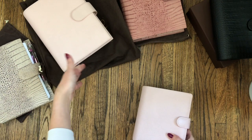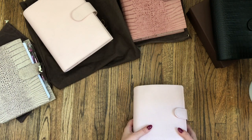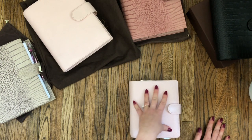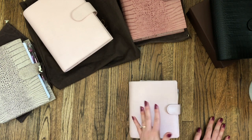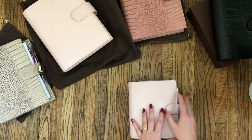I hands down would prefer the Apoka, but at the end of the day, I'm not turned off from this at all. It just does still have a little bit of a manufactured feel in it, where it feels more synthetic, even though I know it's not. The stitching isn't as perfect.